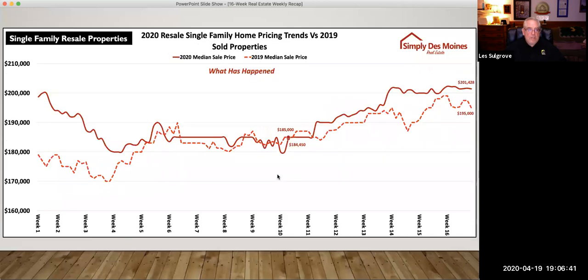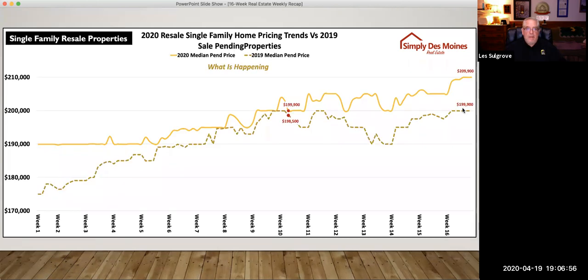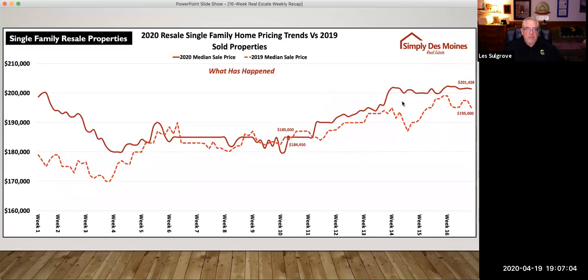The closed sale, and this is what's happened. Let's back up here. So the green is what could happen. So this is we could be selling homes in that median price range of 255. What is happening is we're selling homes under contract around that 209.9 price point. But what has happened, in other words, what has closed, is this red line here, and we're at 201,428. And again, you can kind of see now with that red dashed line, we're above last year in closed sales. Again, most likely because of low mortgage interest rates, allowing buyers to buy a little bit higher.